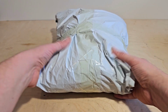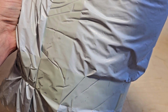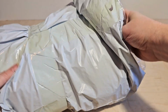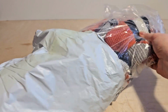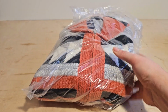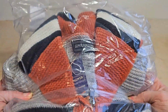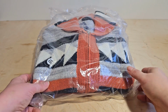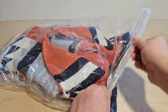Let's open the package and see what's inside. The size is right, 4XL. Let's take a little bit closer look at the sweater. So let's take it out of the package.